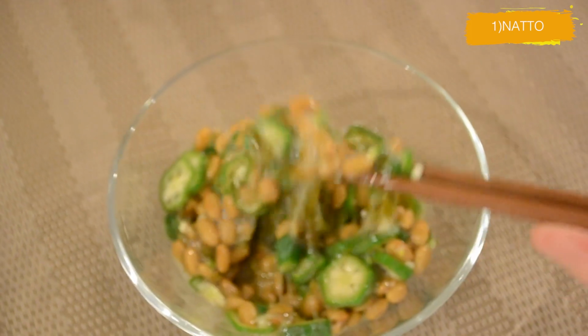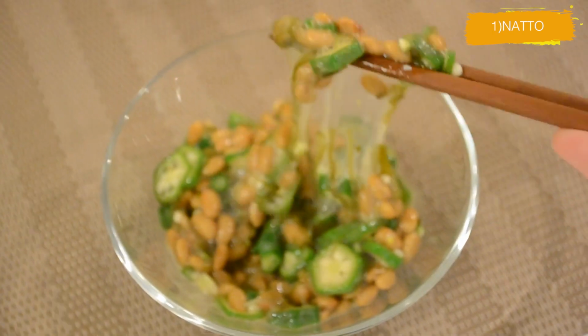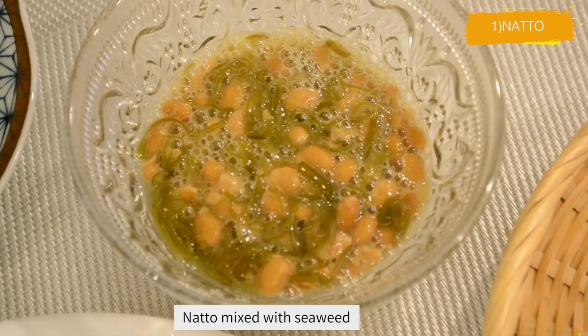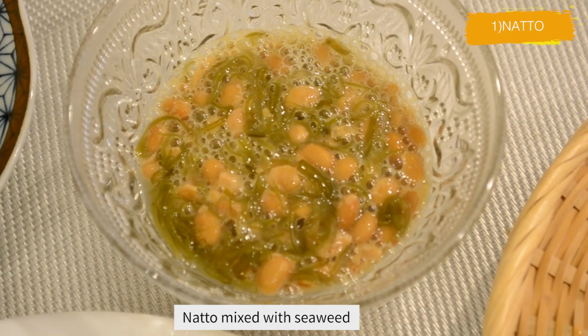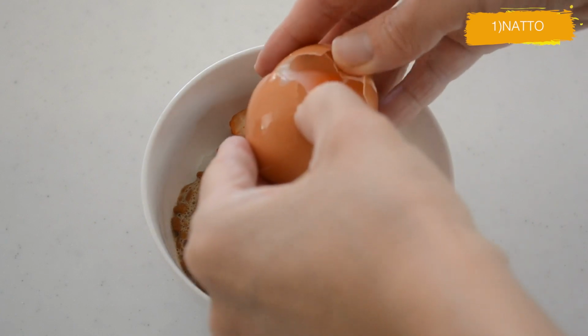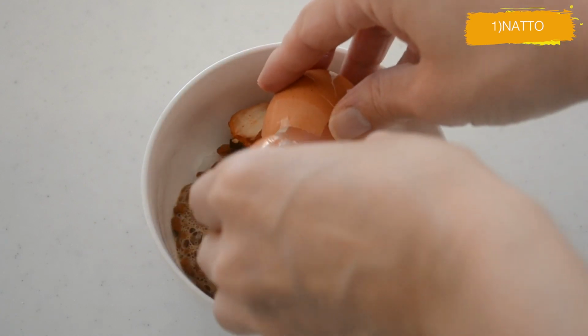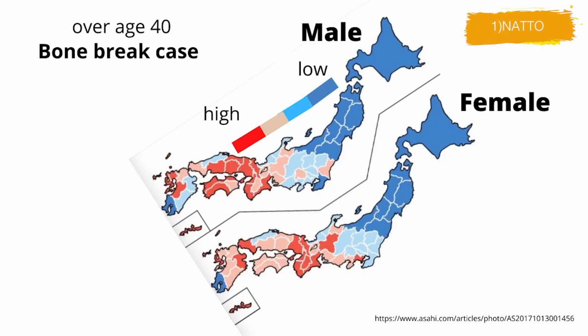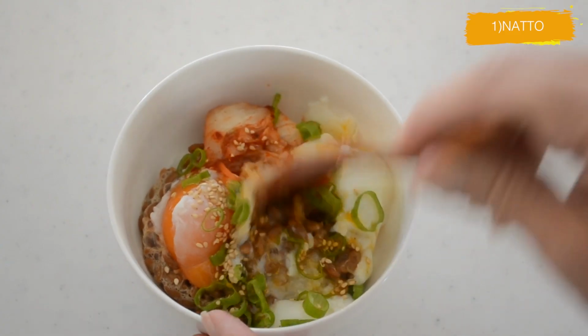There are local trends for the consumption of natto. People in Kanto or the north tend to eat more natto on a daily basis. But in the Kansai area, where I live, or the west part of Japan, people do not eat natto quite often. In the low natto consumption prefectures, there is a distinct difference in the bone-breaking cases. The research group said that eating habits may affect bone health.